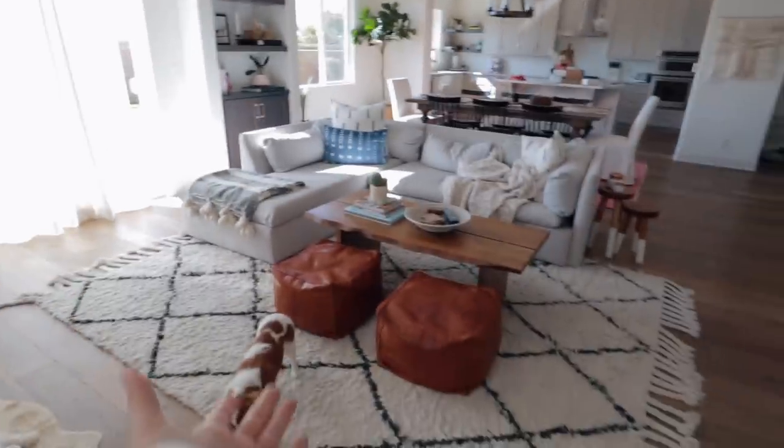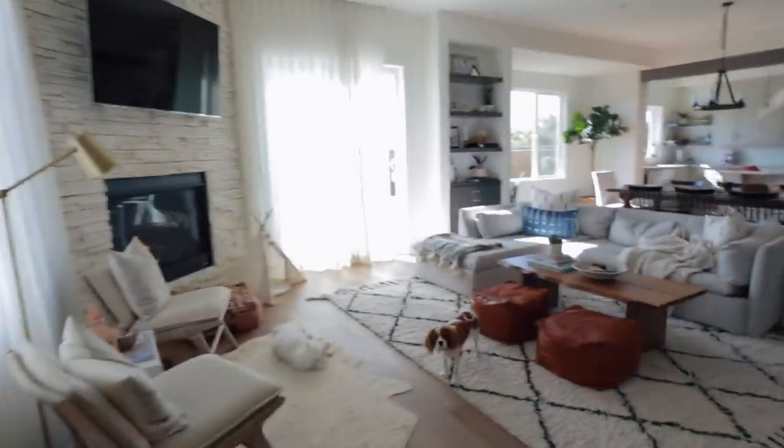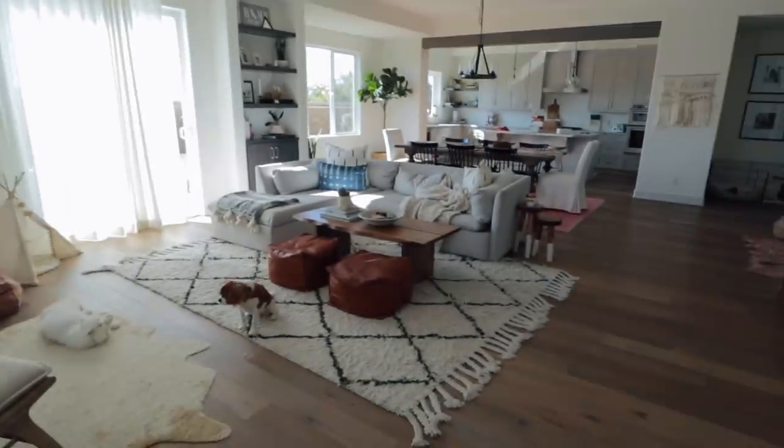It looks good. This is the couch situation right now. It's cute, but it's just small. It's just not as big as I would like it. So you'll see what the new one looks like. I'll show you guys when they come.